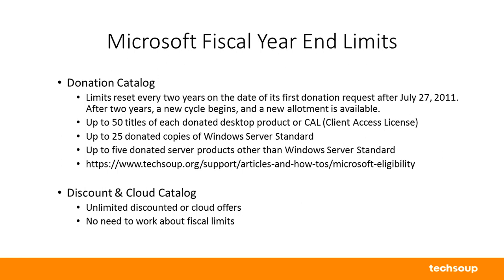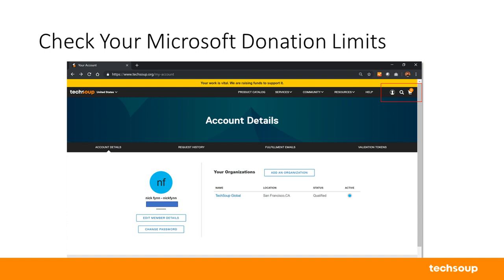Okay, moving on, we're going to go through a couple of screenshots about how to actually check your Microsoft donation limits, that crazy reset dates algorithm that I was talking about at the front end of this Microsoft section. Here's how you do it. I've used my own account here as an example. I'm assuming if you're on this webinar that you already have a TechSoup account that you're able to log into. And remember, you will receive a copy of this presentation after the webinar is over. So if you can't follow along yourself right now, you'll get these screenshots in the presentation and you'll be able to do it. But to go into the details of it, you're going to need to log into your account.